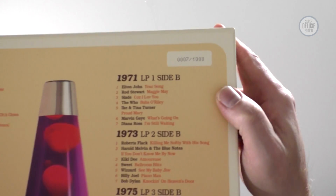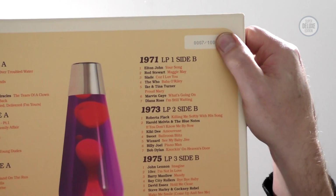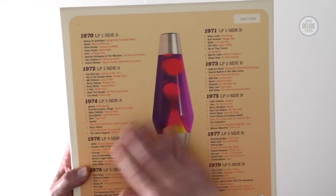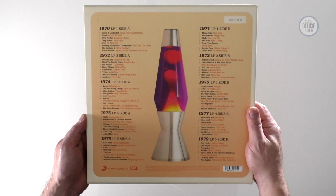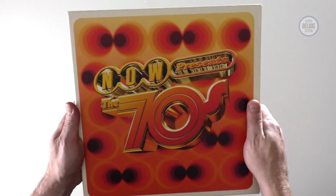These are numbered, so you can see there they're numbered out of 1,000. This is number 7, which is quite good. And on the back here it's got the track listing. You can see it's a pretty solid track listing in terms of quality of the songs on here. We'll look at them in a bit more detail as we go through album by album.